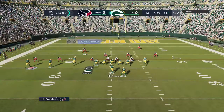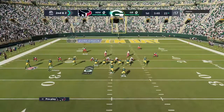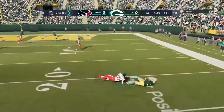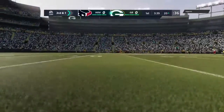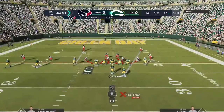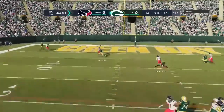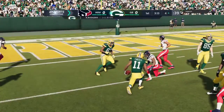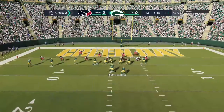From the 22, Rodgers gets this to his running back, Aaron Jones. And this won't be enough to pick up the first. A gain of 2, 3rd and 1. Shotgun now for Rodgers. And he gets it to Funchess, complete. And the Packers are going to have a 1st and goal coming up as they find a way to convert there on 3rd and 1.